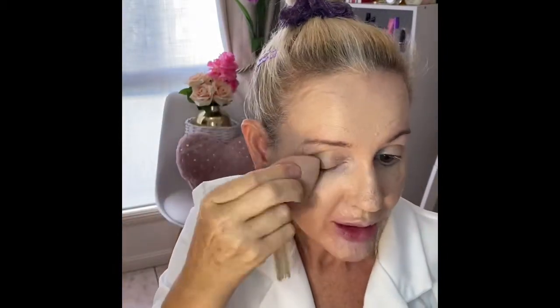I've actually done this back to front. I should have done my eyebrows, but we'll do them in a minute. It's a lovely foundation. Blends really well. I like the colour. Before I come back in with the concealer, I'm going to use this L'Oreal Brow Artist Xpert.